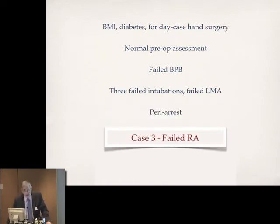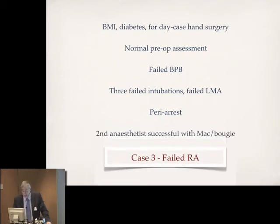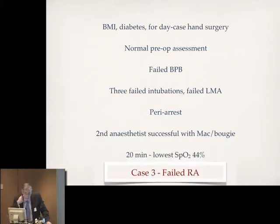We fall into a peri-arrest scenario. 2 consultants come from adjacent theatres, and one of them successfully intubates the patient with a Macintosh laryngoscope and a bougie. The patient spent 20 minutes with a low saturation, the lowest saturation being 44%, but after a stay in ITU made a full recovery.